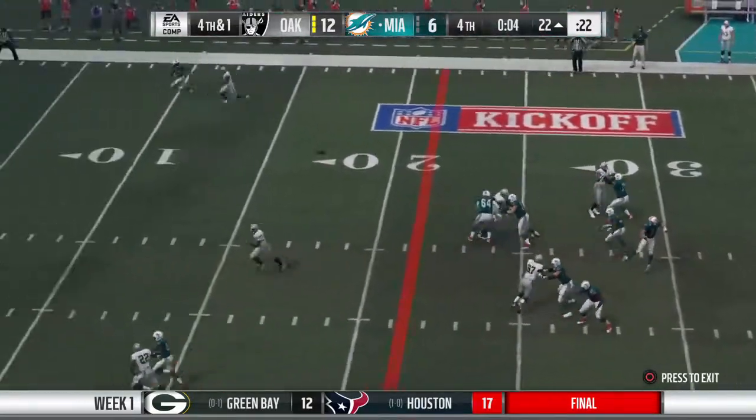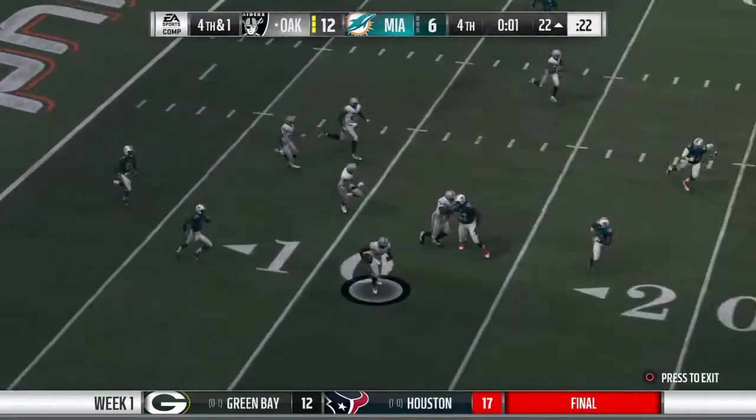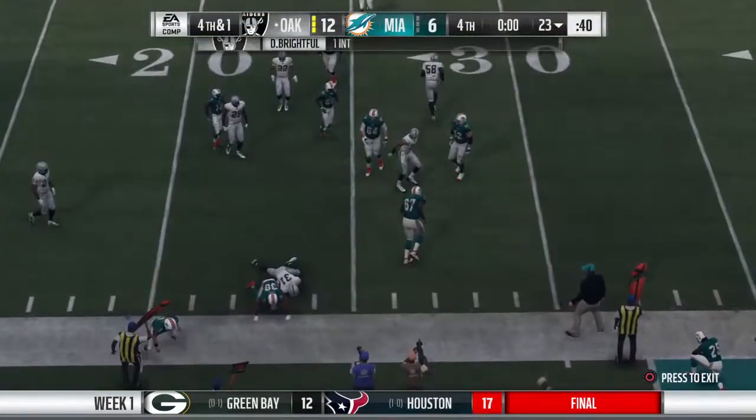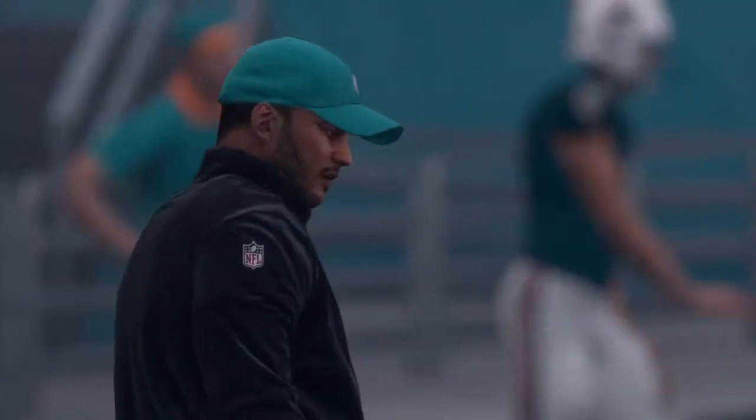Got to try it here. He's back to throw. And, oh, a crusher there as it's intercepted. Picked off inside the 5. And that is going to seal this victory as time runs out.